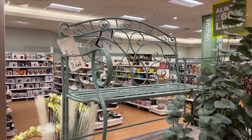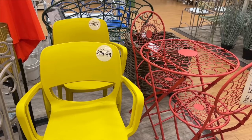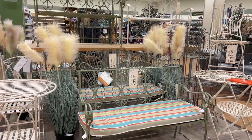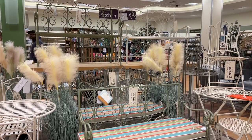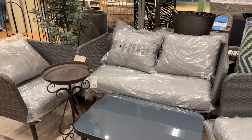I love these little sage benches, like garden benches. I thought they were really super cute. And they also have like the traditional outdoorsy sort of stuff. And then they've got some more modern pieces. They've got them in sets, so you can buy them on their own. So much variety. Go and check it out.